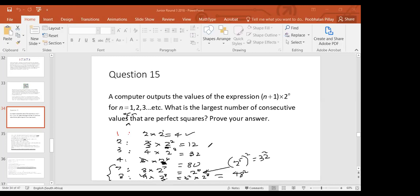So when n is even, you can make some statement as to when this product is a perfect square. And likewise, when n is odd, we'll have to find out what happens in that case. If n is odd here, you'll see that you can take out one of those twos from here, and then you'll have 2 squared, right? That's the perfect square.